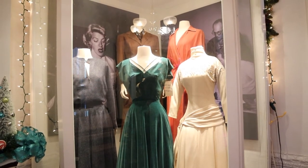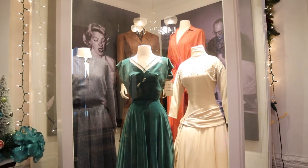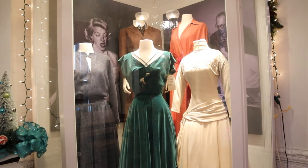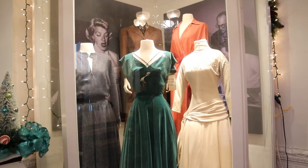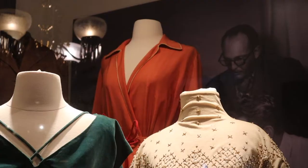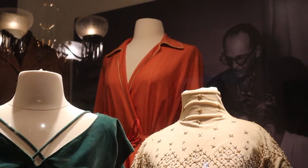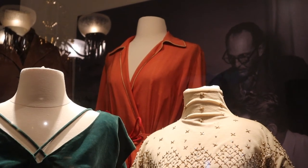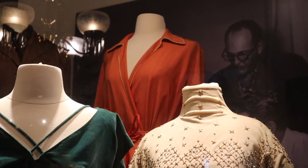The dress on the right was Vera Ellen's. The dress in the middle was Rosemary's. The dress on the left was the woman who played the housekeeper. And the coat and the robe in the back were Rosemary's. If you've seen the movie, there's a scene where Bing Crosby and Rosemary sing Count Your Blessings. In that scene, she's wearing this robe.